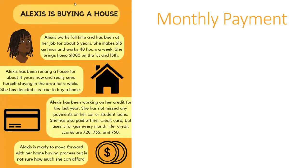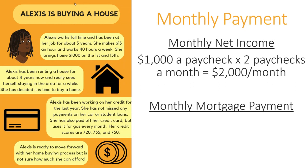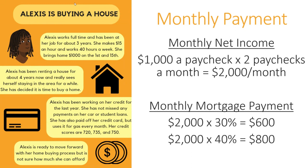So we know Alexis's situation. We figured out what she can afford on the sales price of the house, but we also want to look at her monthly payment. So we said earlier, she gets paid twice a month, the 1st and the 15th, and she makes $1,000 take home each time. So her net income is $2,000 a month. What she's going to do is multiply that times 0.3. You get 600 and want to stay at or below 40%, so times 0.4, which would be 800. Everybody got that example?